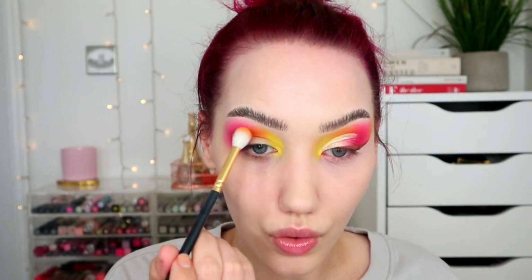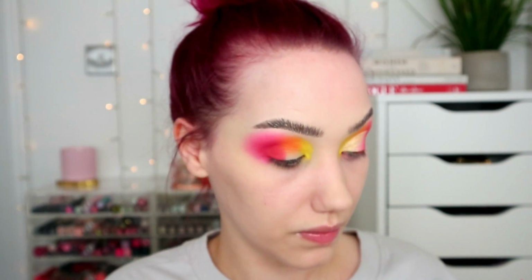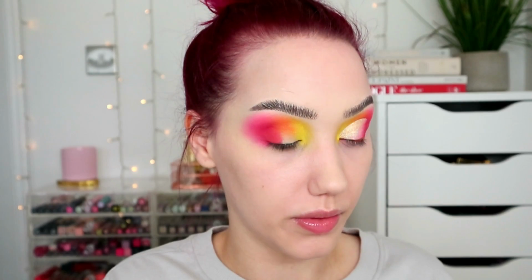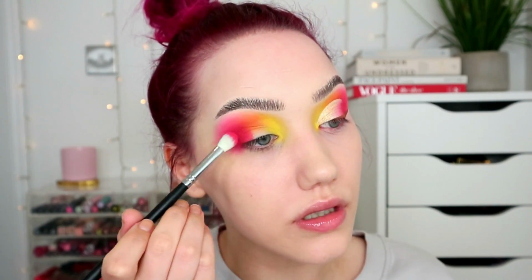Then I'm going to grab a big fat brush and more OJ, which is the lovely orange. Apply more of it, blend it up a bit. I am picking up what it's putting down, I like it a lot. I'll just grab a bit more raspberry. Just tap over that pomegranate shade. I feel like I did this on the other eye, who knows though.